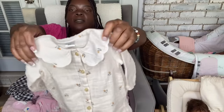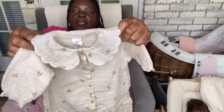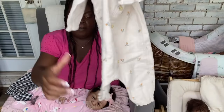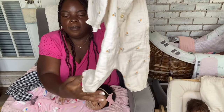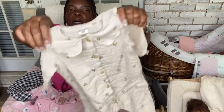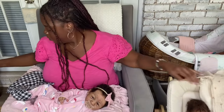Then this one is also cream colored with this scalloped collar. It's H&M. Long footless romper, ruffled sleeves, and the gathered little ankle part is kind of ruffled also at the ankle. And this is US Newborn by H&M. And it has little flowers on that.